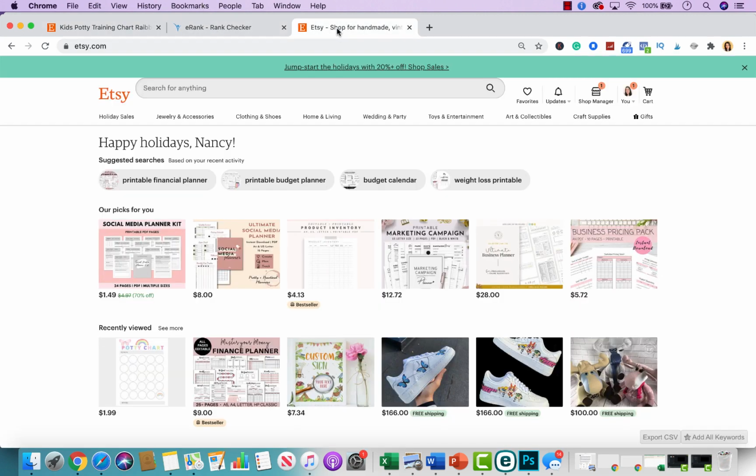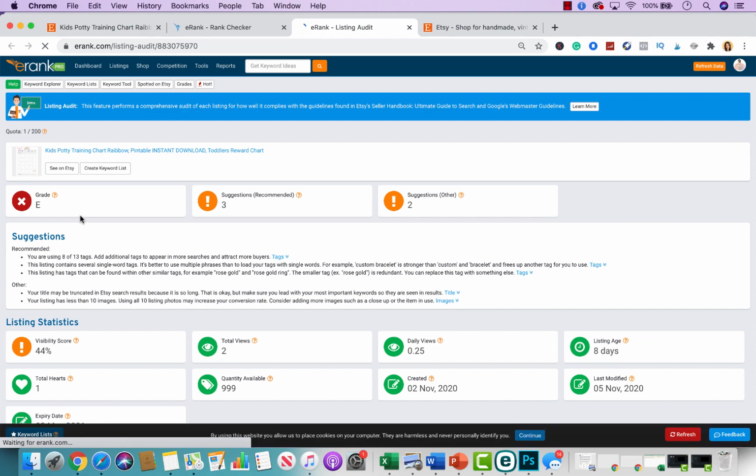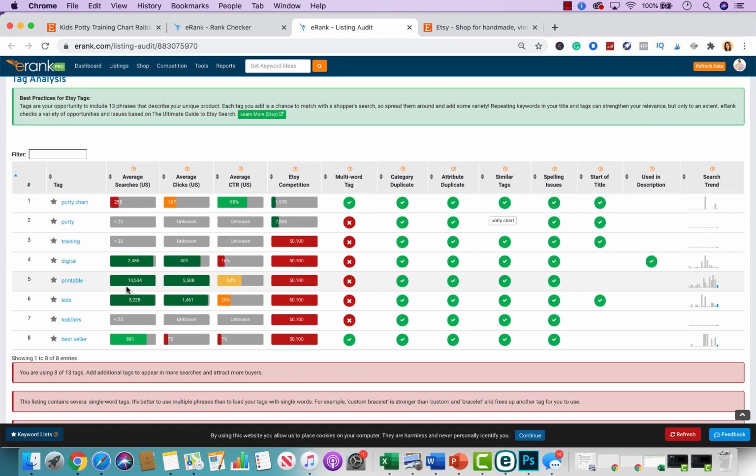So one thing that I noticed with your tags is that you're not using all 13 tags. So you want to make sure that you use all 13. That's going to help you reach more people. The more tags you use, the more reach you get. Another thing I noticed is that you're using a lot of keywords that are very broad. You're using digital, you're using printable, you're using kids, toddler, bestseller.